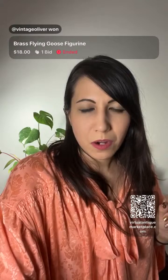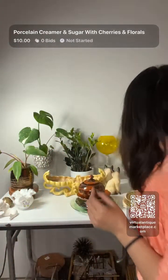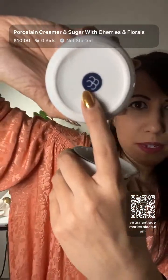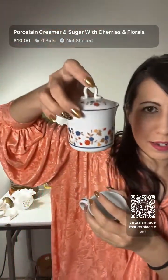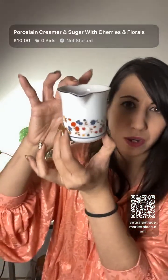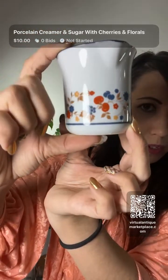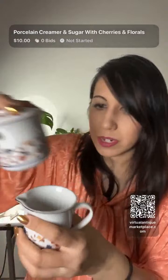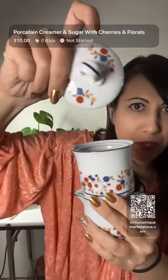Next up, I think I've got this porcelain creamer and sugar. I think these were originally sold at Hallmark. I'm unfamiliar with this logo. It's four C's that are kind of intertwined. But these were too cute to leave behind. I thought the sugar would at least be a cute little stash jar or something, even if you don't want to repurpose or use the creamer. But I love these florals on here with the little cherries or apples and then that blue and beige tone. No disclaimers on these. But yeah, I think originally they would have been sold at Hallmark.